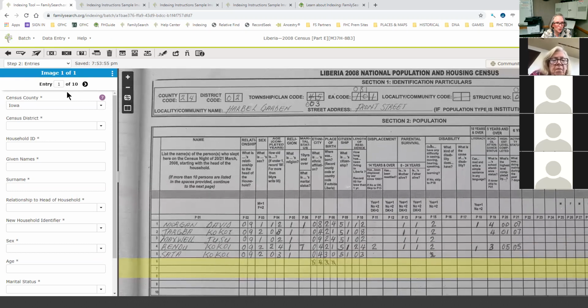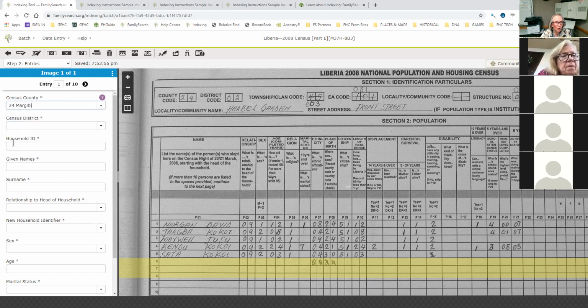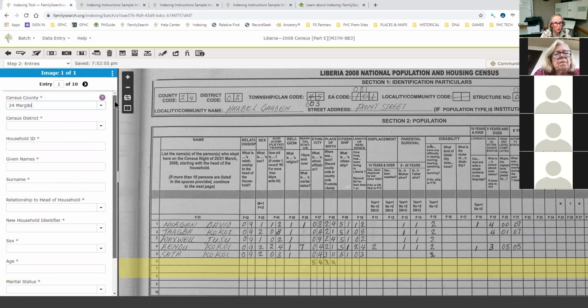So let's do a little bit of this one just so that you can kind of see what it's like. Up here, it asks for the county, and instead of having a name of a county, it's got a number. So I'm going to look over here, and I can see that 24 is right there. And so all I have to do is click on that drop-down menu. That's the nice thing about this particular project, is that there are lots of drop-downs where all you have to do is look for them.